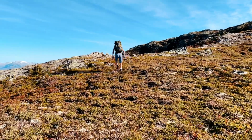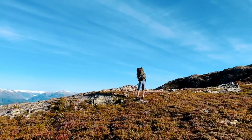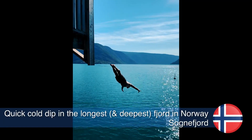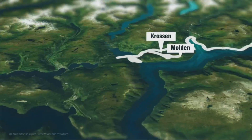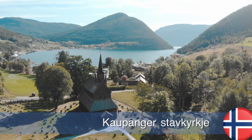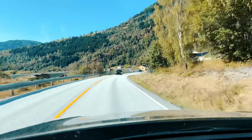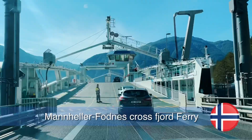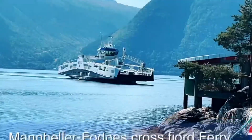The next morning, after a quick descent and a very quick and very cold dip in the fjord, we headed out to our last hiking spot. We had to take a little car ferry across the fjord and visited a couple more stave churches as we passed through.